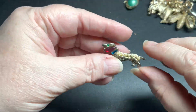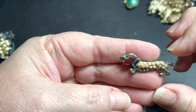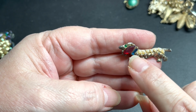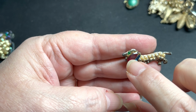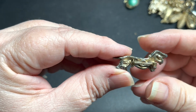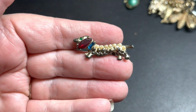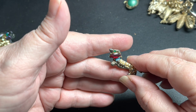Now, this one is definitely an old one, too. This is a Dachshund with faux pearls, a red ear, a blue collar, and a green eye. It does have some discoloration. There's the back, but it is too adorably cute, don't you think? Gotta love Dachshunds. And this one's gonna be $5.